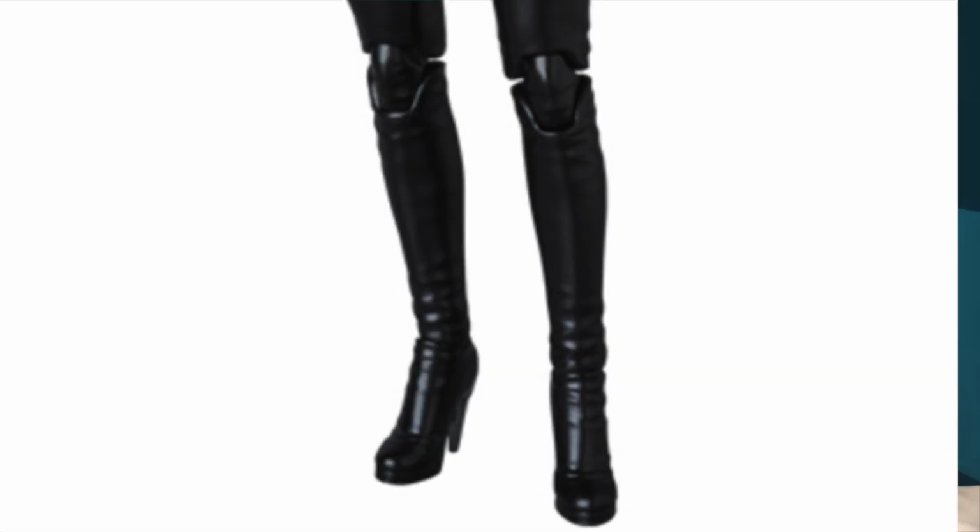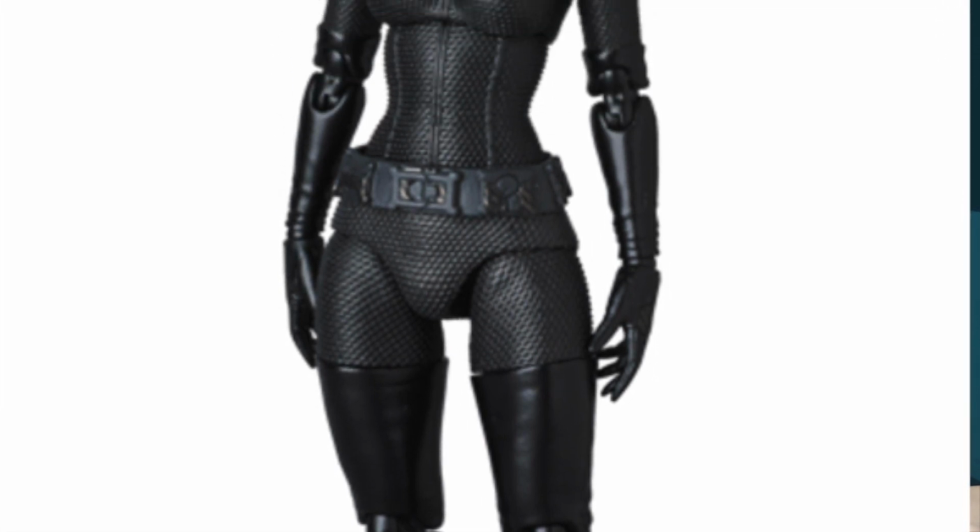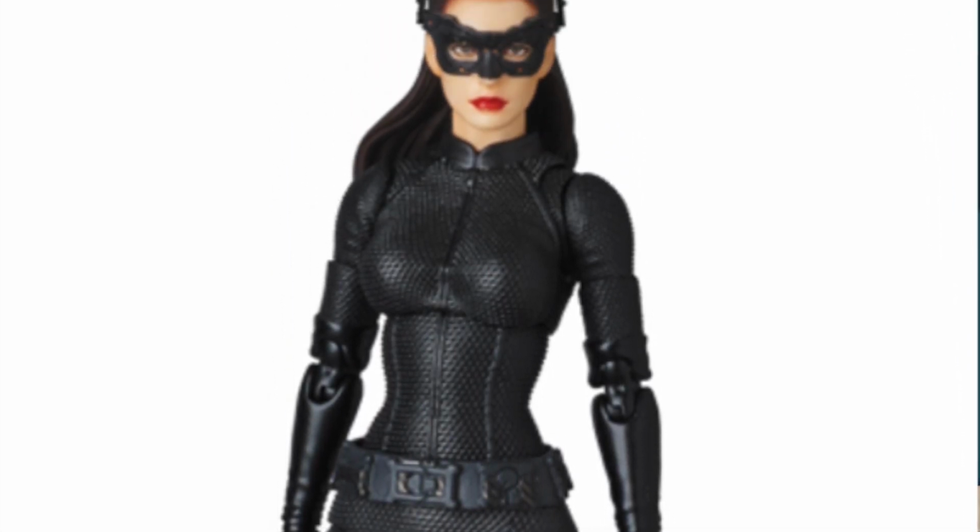Also, while we're on the subject of Batman movies, Mediacom this week announced that they're going to be releasing a new Dark Knight Rises Catwoman figure. This is an updated version of the previous figure that they released, which I don't actually own, so I'm not sure what the differences are between the two figures. I'm guessing maybe either more articulation or more detail, but they are listing it as an upgrade to that previous figure. And this figure is going to have 2 different head sculpts, a masked head sculpt and an unmasked head sculpt. And I do have to admit that the unmasked one looks much like Anne Hathaway, the actress who played her in the movie. Now, I don't know if the final version will look that good, but based on these images, I think they did a good job with that.